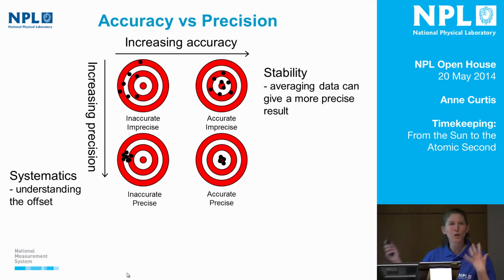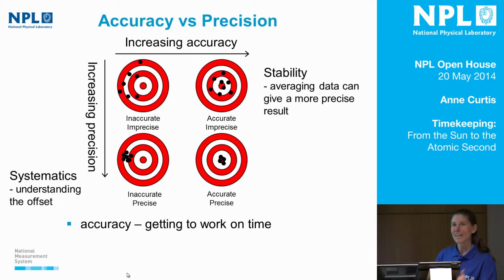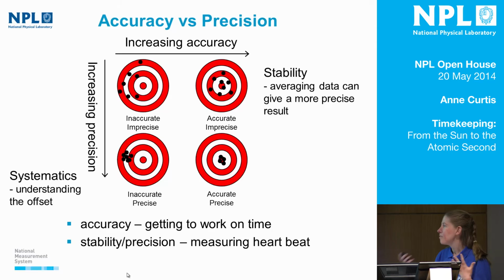So these are the kind of terminology I'll be using during the talk. And when you go and tour the time and frequency section of NPL after the lecture, you'll hear these terms come up over and over again. So to summarize, accuracy is what helps you get to work on time. Stability or precision, it doesn't matter what time it is, but it matters that your clock is ticking at a regular, stable rate, for things such as measuring heartbeat, for example.